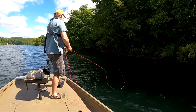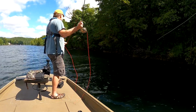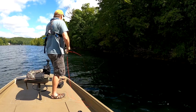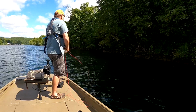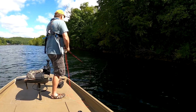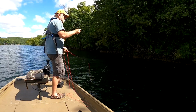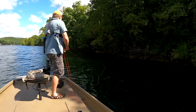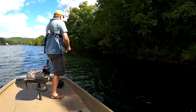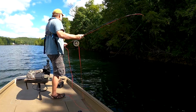And I was working a 1/8 ounce olive jig and just bouncing it off the bottom, kind of like a jig and pig if you were fishing for bass with a jig. Just put it on the bottom and just lift it, just barely lifting it, working the bottom. Lost quite a few jigs, but that's all right. Ended up catching about a dozen rainbows.